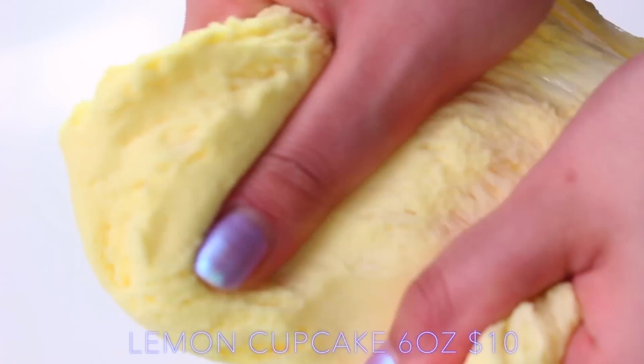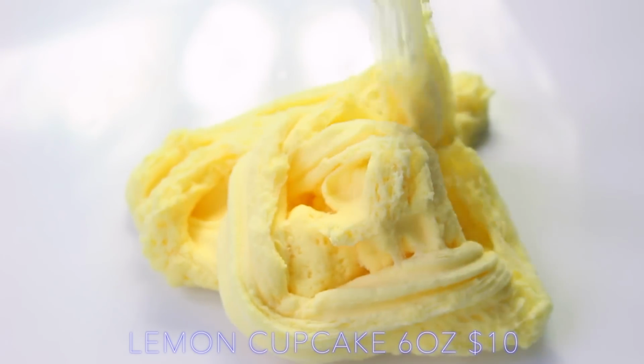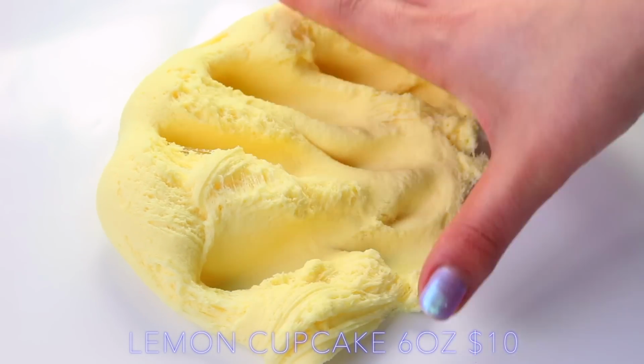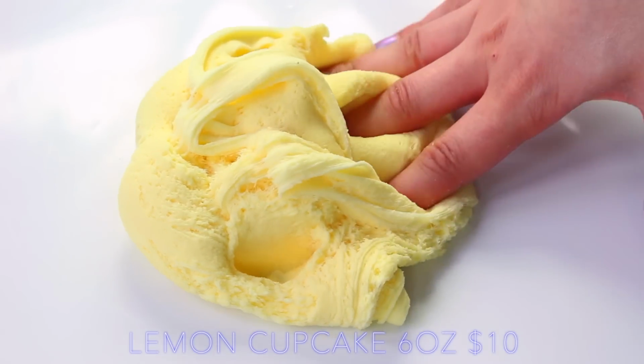It was really stretchy, so soft as well, but as you can see the texture looks a lot like a cloud slime, but it just falls a lot more smoothly. But occasionally when you do pull it out a lot, it does feel like a cloud slime as well. So it's kind of like a hybrid and the best of both worlds, and I just really enjoyed playing with this slime.